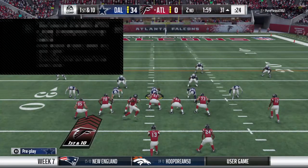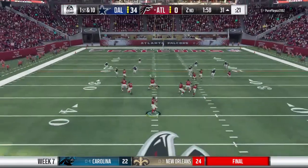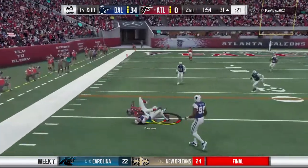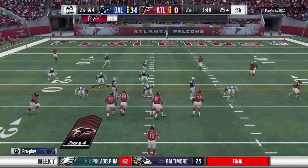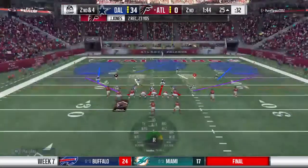Jones will come now in motion right. Breeze now on 1st down. The left side completion to Jones. And he's able to get it down to the 25-yard line. A gain of 6 there on 1st. They're going to need to get up and set in a hurry.